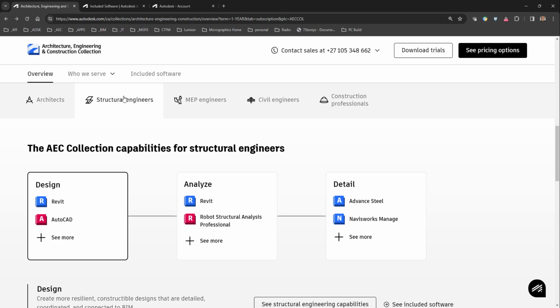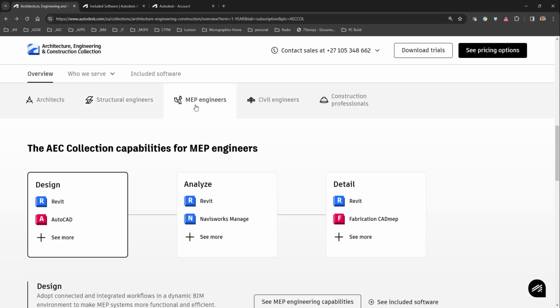And then lastly, for detailing, Advanced Steel, although that has been placed on maintenance, we look to see how it develops. And Navisworks Manage again, and Docs as well, which they left out of this one. Similar for MEP engineers, again, Revit and AutoCAD, Revit and Navisworks Manage. And here we've got Fabrication CAD MEP, helping us to fabricate these elements.